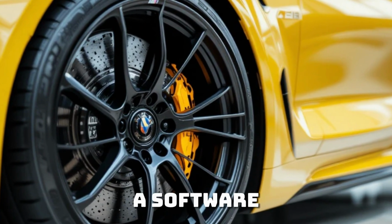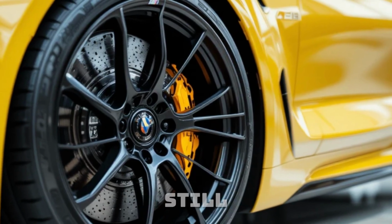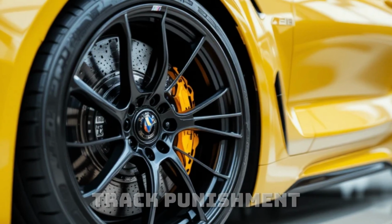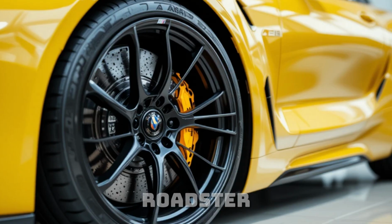BMW says a software patch and improved coolant mix are coming pre-delivery. Still, if you crave unlimited track punishment, it's a hiccup worth noting, stacking up against the Tesla Roadster.